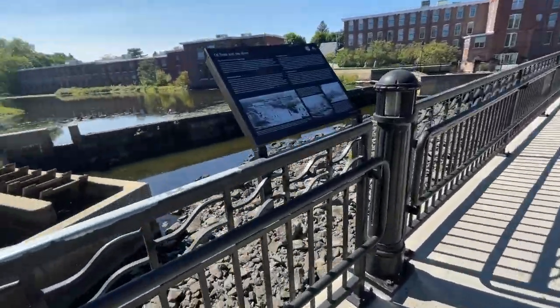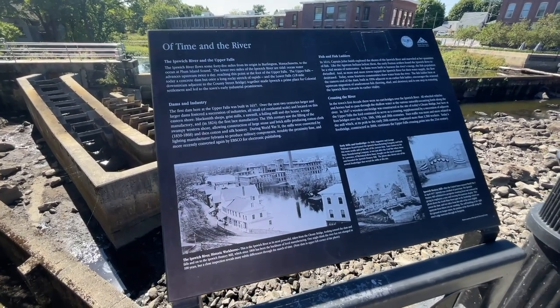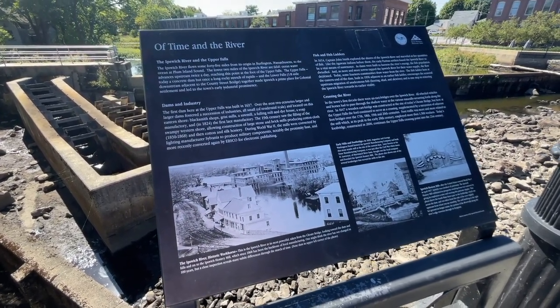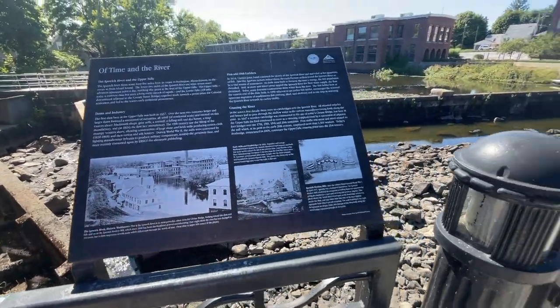Ipswich Downtown Riverwalk. The Ipswich River in the Upper Falls flows some 45 miles from its origin in Burlington, Mass., to the ocean at Plum Island Sound.